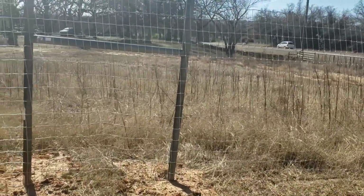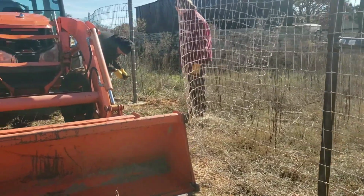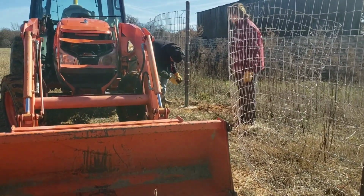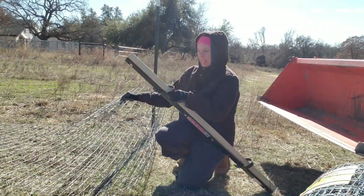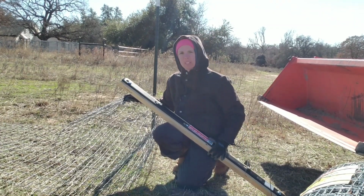This is where our gate is going to go. We've got a 12-foot gate, and so this is the other side of the gate. We've got the no climb almost fully secure. We're going to go down to the other end and start stretching. So this tool here was a nifty purchase. This is going to be our first time using it.